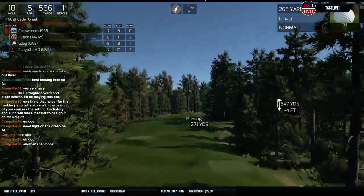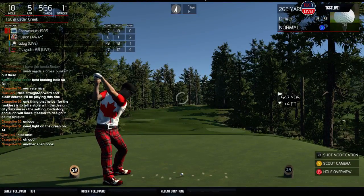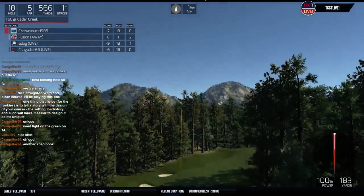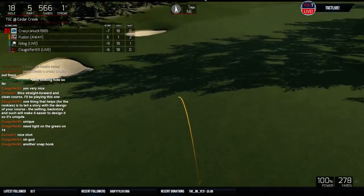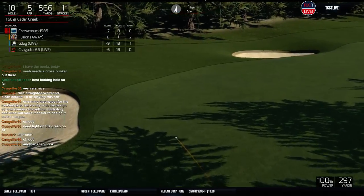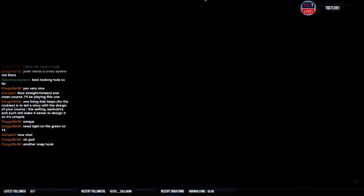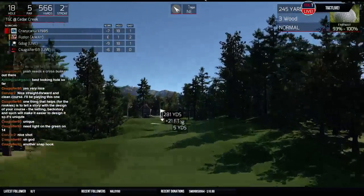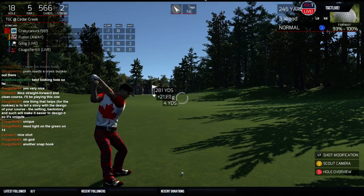Another long par 5 to finish. He's done a very good job with the tree line. I might have mixed up the sizes of the trees a little bit more, but it really gives a real closed-in sense, which is nice. 281. Nice finishing hole. I like the clubhouse, it's very nicely done.